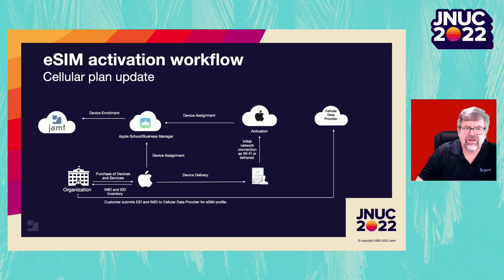So let's look at that from a workflow. Again, this is a device that's already on a cellular data network. We've already contacted the carrier. We've already got the profile provisioned. Now we just simply send that MDM command to our iPad.